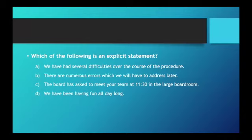Which of the following is an explicit statement? A, we have had several difficulties over the course of the procedure. B, there are numerous errors which we will have to address later. C, the board has asked to meet your team at 11:30 in the large boardroom. Or D, we have been having fun all day long. Pick which one of these is an explicit statement. Let's go through them one at a time.